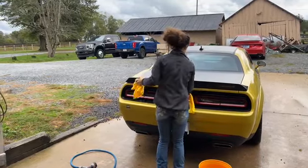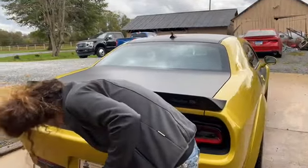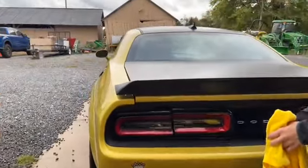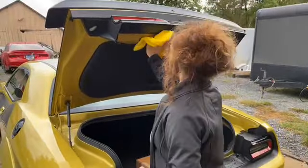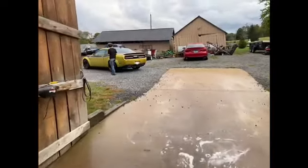Pop that trunk. That way you get all the water out of that area. Right there it is. See that? There you go. All right, she's doing well.